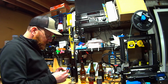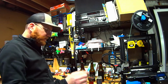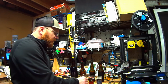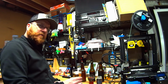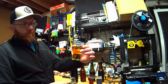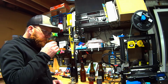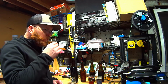Alright, so the next one is labeled S1115, so I don't know if that's like a single malt, single hop, a SMASH. Maybe that's what I did on that one. I don't remember brewing this one, and I have probably half a dozen bottles left. Not a lot of carbonation in this bottle. Very clear. Grainy, kind of a grainy aroma.